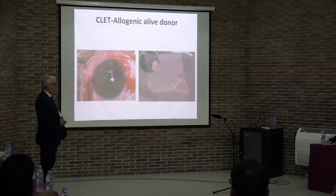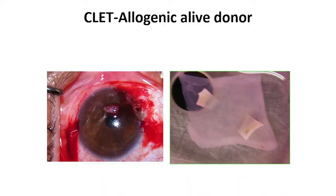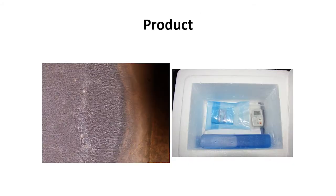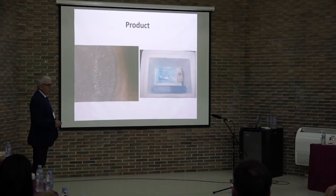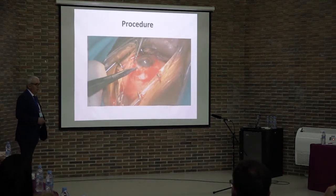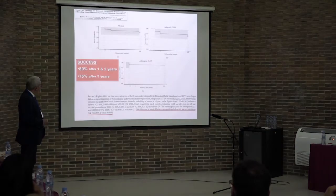A fragment of 1 or 2 mm of limbal donor area, allogenic, both from a live or cadaveric donor, is seeded in an amniotic membrane in such a way that in 2 or 3 weeks the product is ready for implantation. And it is really easy to make the procedure.